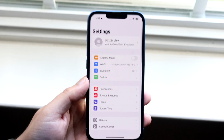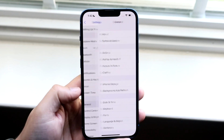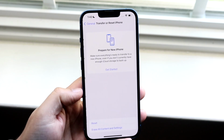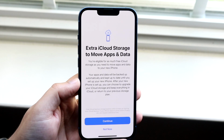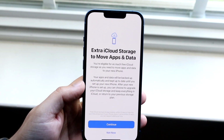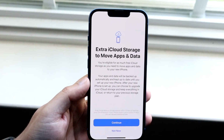So what you want to do is you want to click on the settings panel right here. You want to scroll down until you see general, which is right here. Now we want to scroll down to transfer or reset iPhone. And what we want to do right here is we want to go and click get started. And this will allow you to essentially have extra iCloud space completely for free in order to actually go ahead and move to another iPhone. But we're not going to be moving to another iPhone.